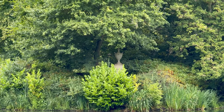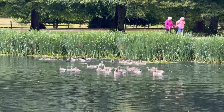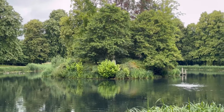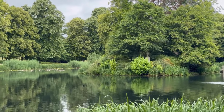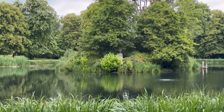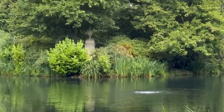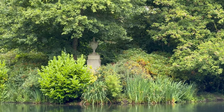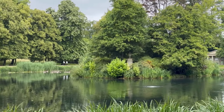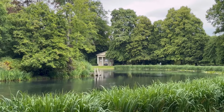This lovely urn marks the princess's burial spot. I decided to walk around the lake. Directly in front of us is Diana's memorial, which we'll visit later.